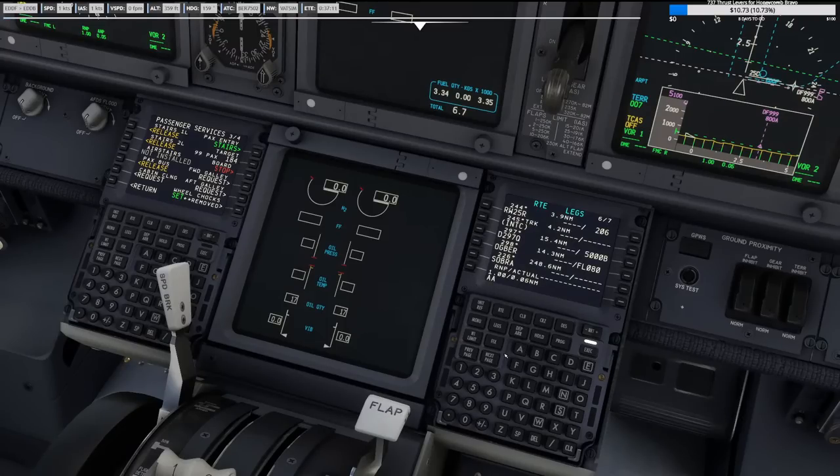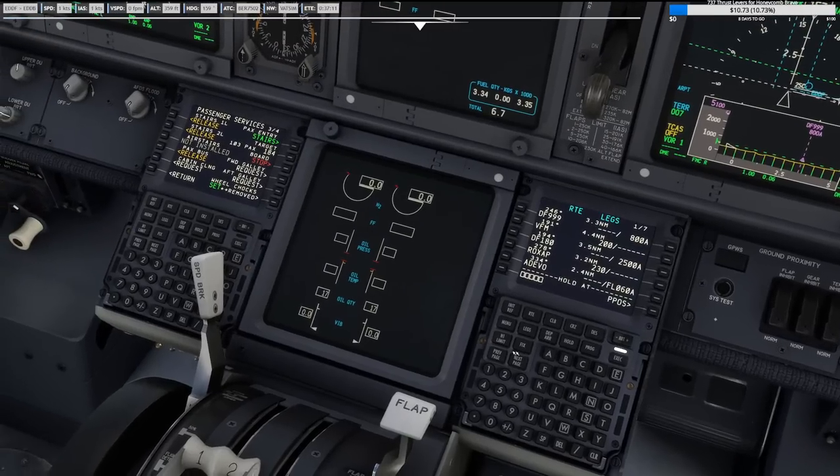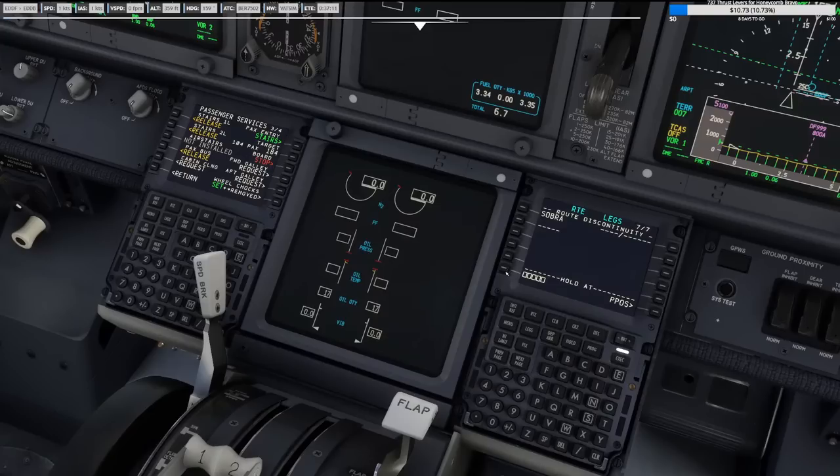Sobra. Oops. This is what I meant to do. So hold at Sobra, 250, and left turns. MSA 3900 they set, so we're going to use 4000 above.